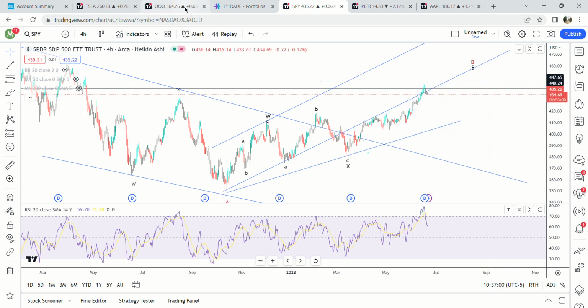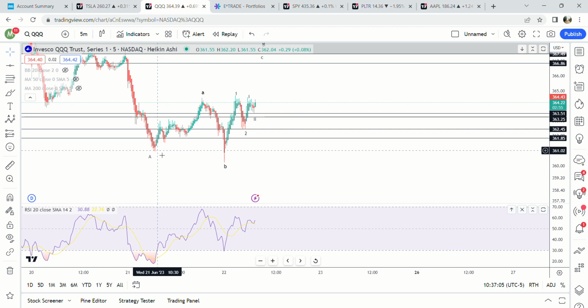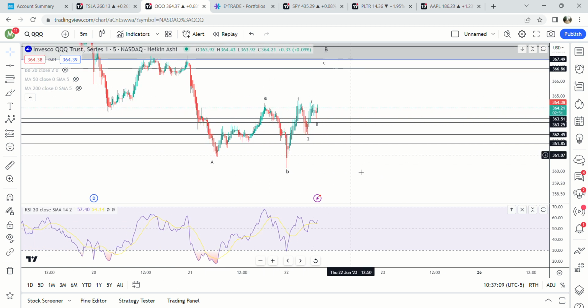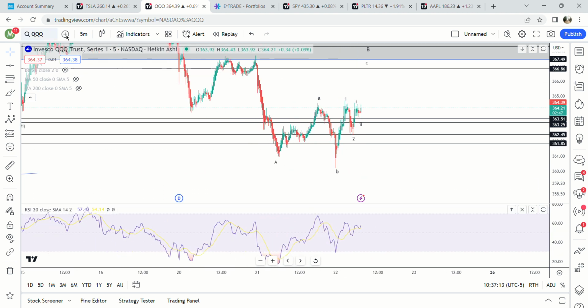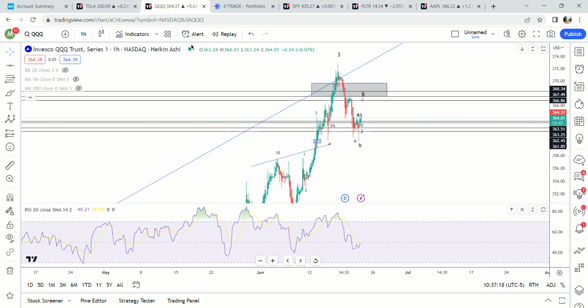QQQ 340 and higher in my opinion, but it could be shorter too. It's possible that it bottomed here, but again, we started with this. And so I think that we're going to see another leg down to at least 353. That could be the bottom, I mean. So I'll leave it at that for now. That's just a quick update. Tesla, QQQ, SPY, barely any Apple. Those are the two I'm really watching though.